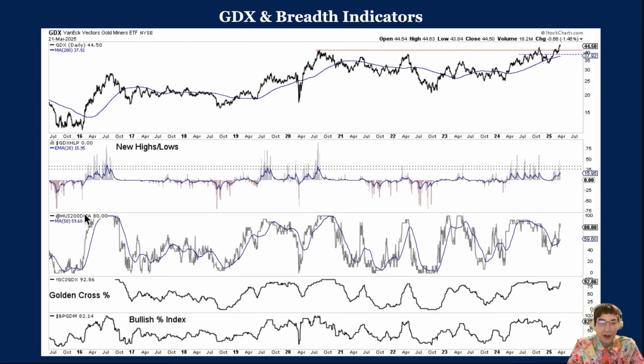Another thing to look at is the 200-day moving average of the HUI Gold Bugs Index. I track this data. Now, the HUI is just GDX without the royalty companies, so they're very similar, but again, GDX is a bigger, more liquid, better index. It's an ETF. But I'm looking at the HUI here and the percentage of those stocks above the 200-day moving average, and I smoothed it with a 50-day moving average. That's what this blue line is.